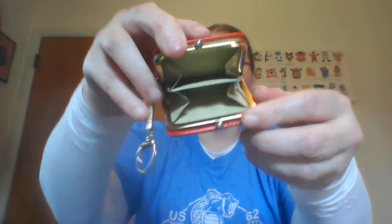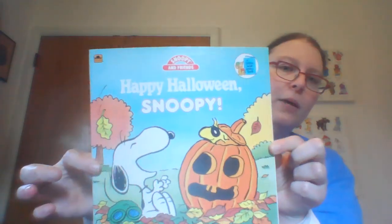I got this for free, just a cute little coin purse, fake snake skin, I assume, little made in Japan thing. Grabbed this from the free box because it said The Shining. I think it's meant to be a luggage identity tag. It just needs a little cleaning. Grabbed this from the free box. I've been really good about not picking up kids' books this summer, but it's Happy Halloween Snoopy. And it looks in great shape. The only writing in it is the kid's initial and last name.